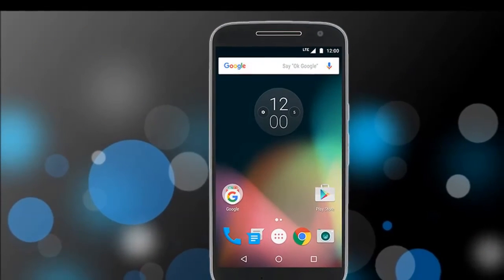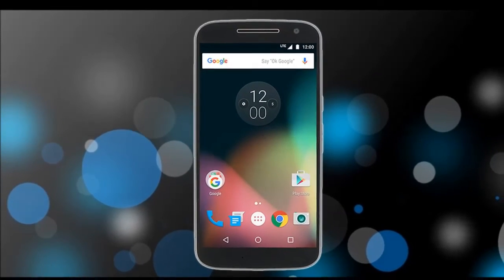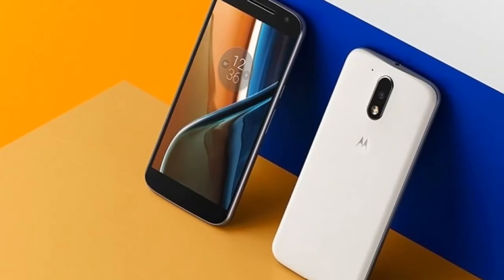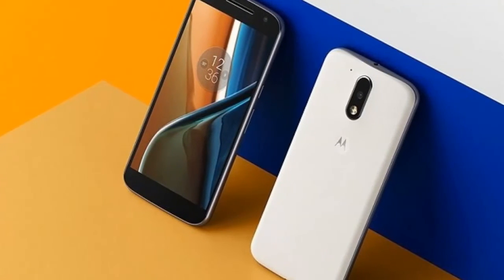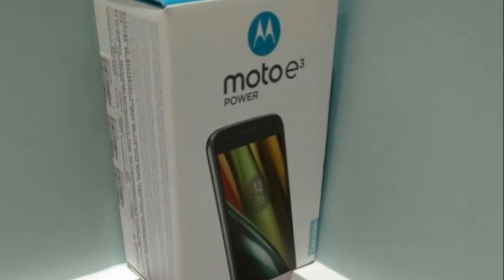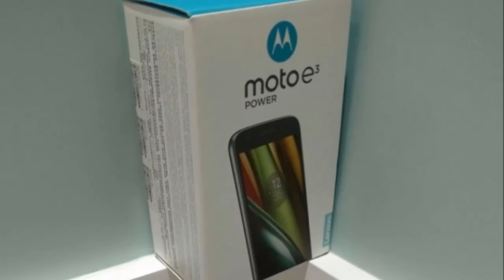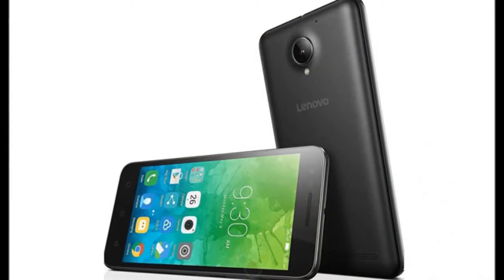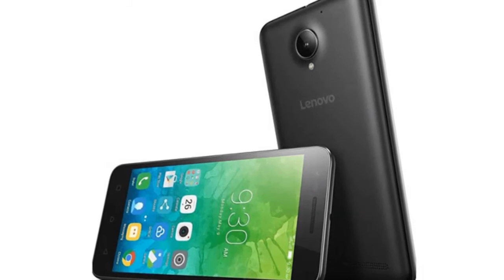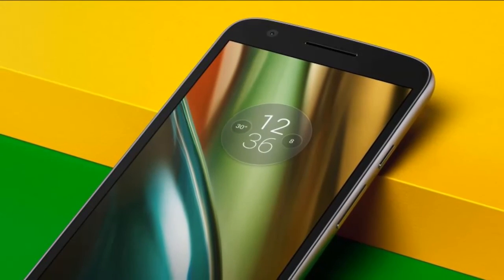However, at its price point, the new Moto E3 Power will be competing against some of the most popular phones in the country, including the Xiaomi Redmi 3S, which is priced lower at Rs. 6,999 and offers better features such as an all-metal body and a massive 4100 mAh battery. The new Moto E3 Power will also be challenged by Lenovo's very own Vibe K5 Plus and Vibe K5, which are already available in India, priced at Rs. 8,499 and Rs. 6,999 respectively.